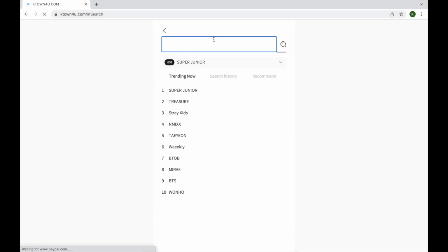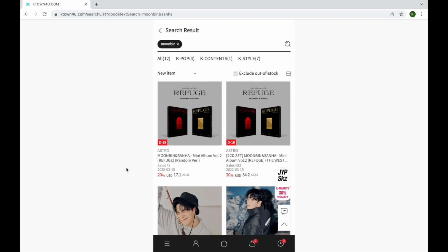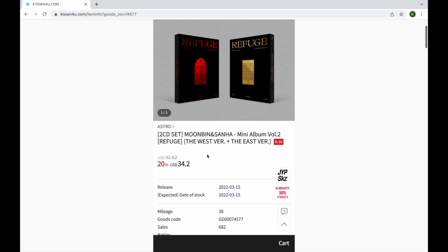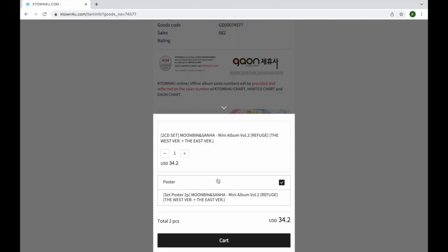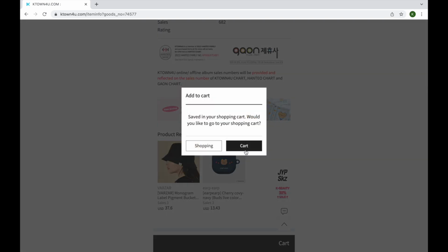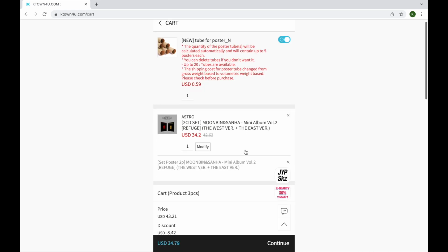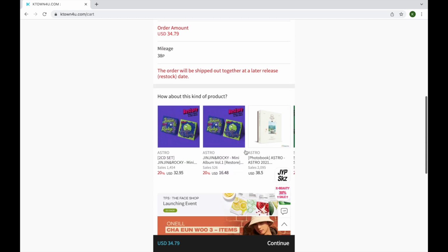So this is KTOWN4U.com and I'm just searching MoonBin&Sanha. I clicked on the REFUGE album and I got the set. I got the East and West version for $34.02. This was actually during the pre-order period. I clicked cart. Posters are included, and then just click cart, unless you want to shop again. So I got the poster tube so that my posters won't be folded, then I just checked everything out, and then you click continue.